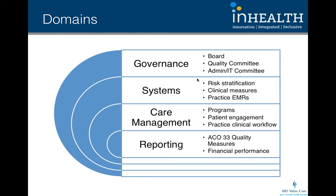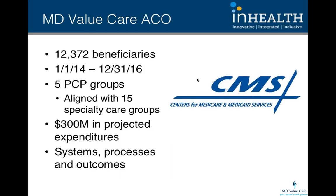The first thing we did was to map out their overall strategic objectives. And shortly after we finished that, next slide, there was another offering for participation in the Medicare Shared Savings Program. On their behalf, we made application to CMS, and then this past October, we were awarded a contract. As it turned out, our initial population was 12,300 beneficiaries. We're a class of 14 with this.